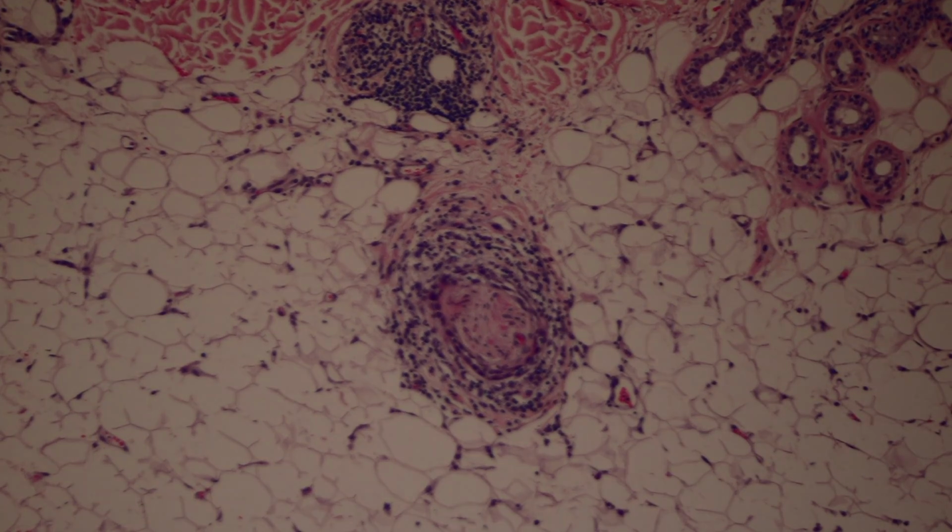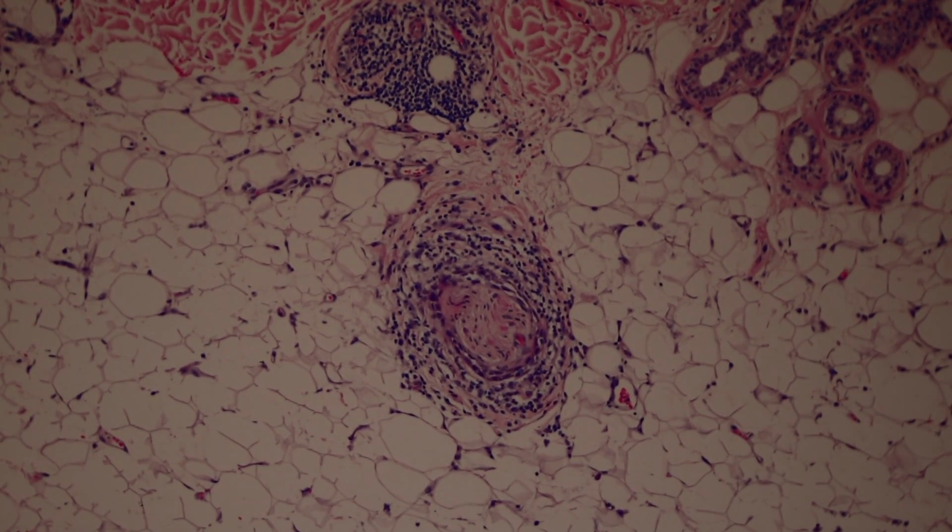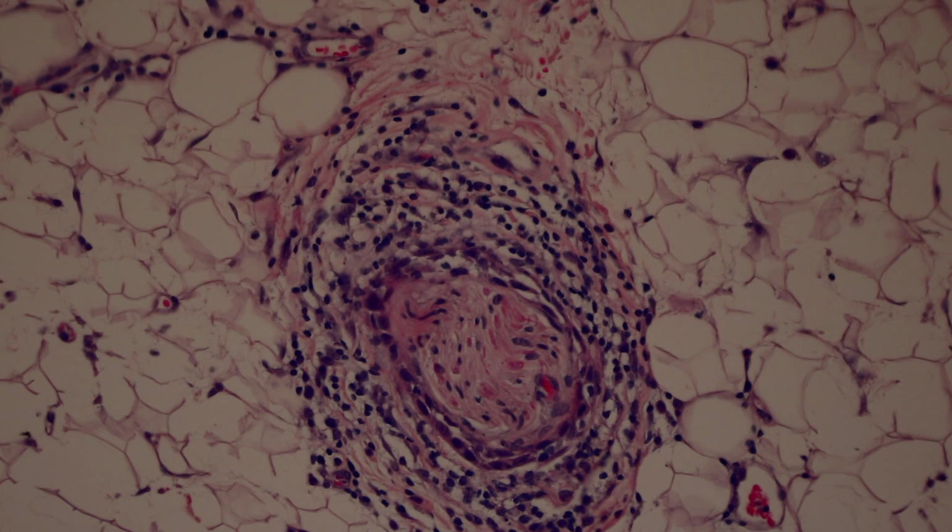And then there again is that same piece we were seeing in the other section. So really, seeing the perineural invasion is partly about getting lucky and having the right section show up that goes right through the nerve where it's involved. So it's important to have a high index of suspicion for this and make sure that you don't miss it.